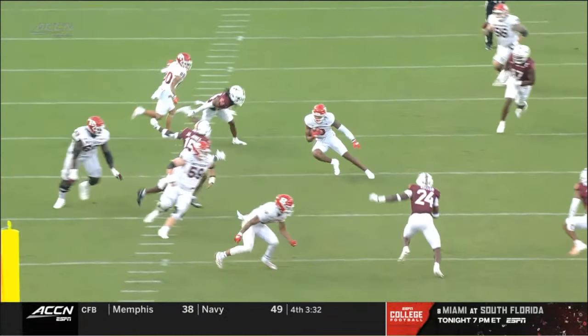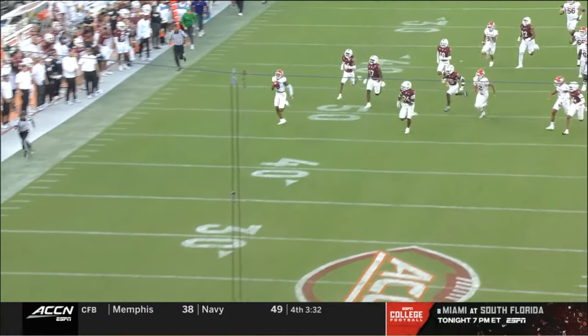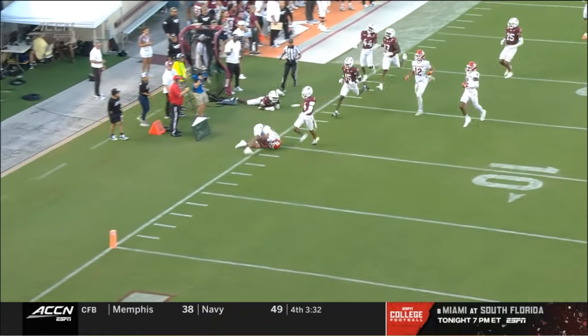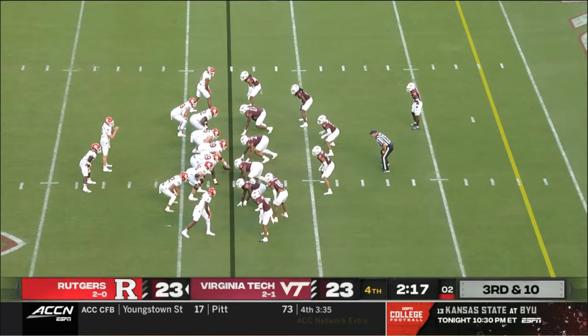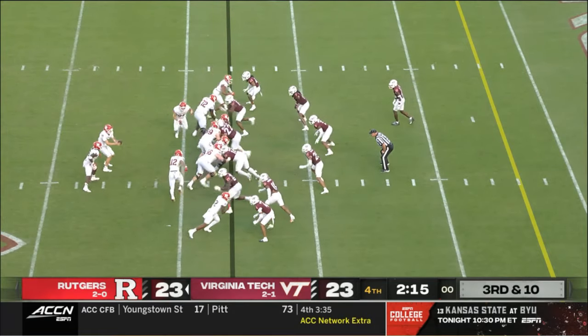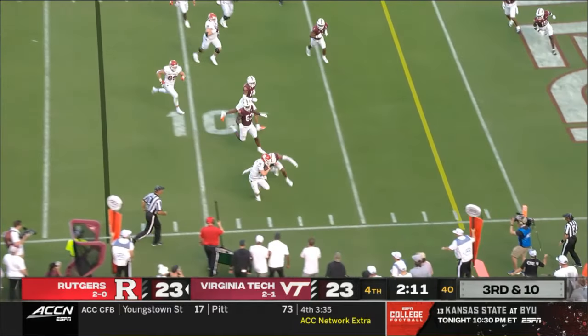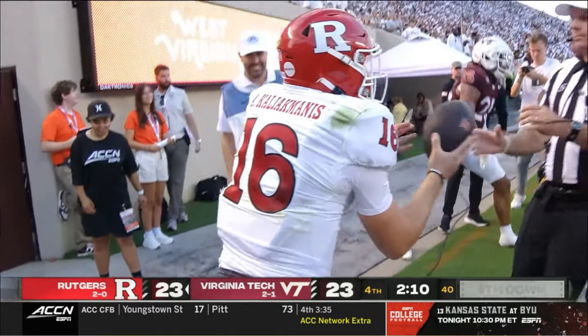Oh, and really good design. Wide receiver screen. Got the offensive lineman out in front, and Ian Strong, the sophomore out of Coram, New York, St. Anthony's High School. Callie McManus has room to run. Angle was closed down in a hurry, though. Dropped at the 7 by Caleb Woodson.